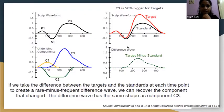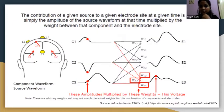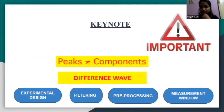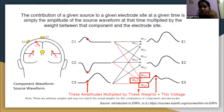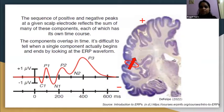With these, experimental design was not on the slide, but experimental design is very important, because of how many electrodes we are choosing, what the fixation time is, and what the stimulus time is. For example, if a stimulus comes for 800 milliseconds and then another stimulus comes at 800 milliseconds, it will hamper the ERP generation, which means it can affect the next component. It can have an overlapping component, which we don't want.